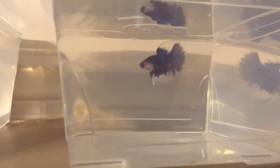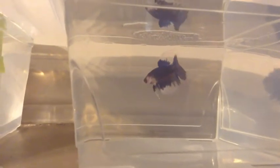This one I'm debating if I should grow them up a little bit more to take to my local fish store auction, I guess, per se. We'll see. It's in October, I do believe. Kind of like between this guy and this guy, which one to keep.